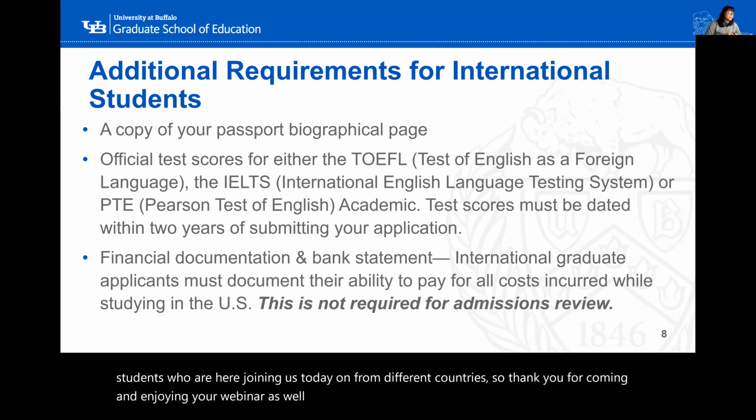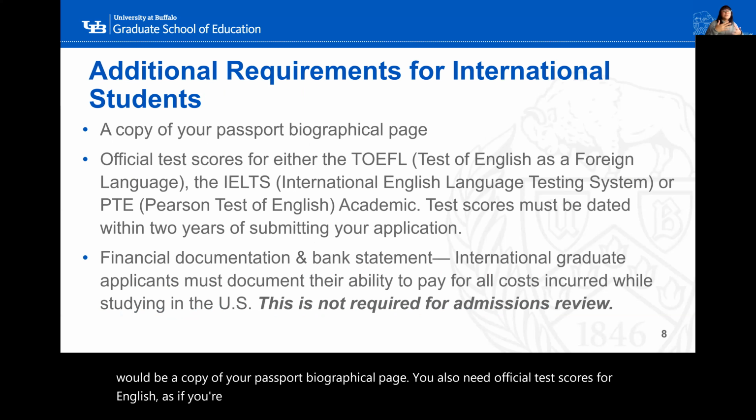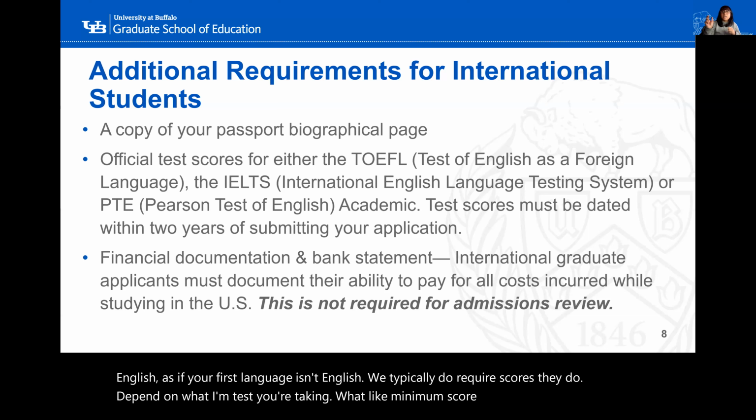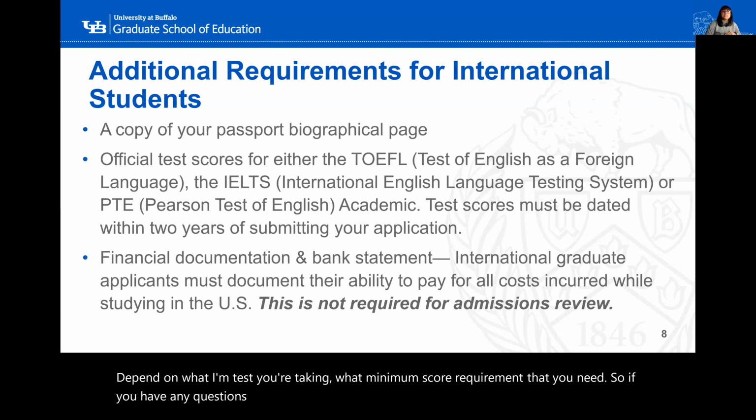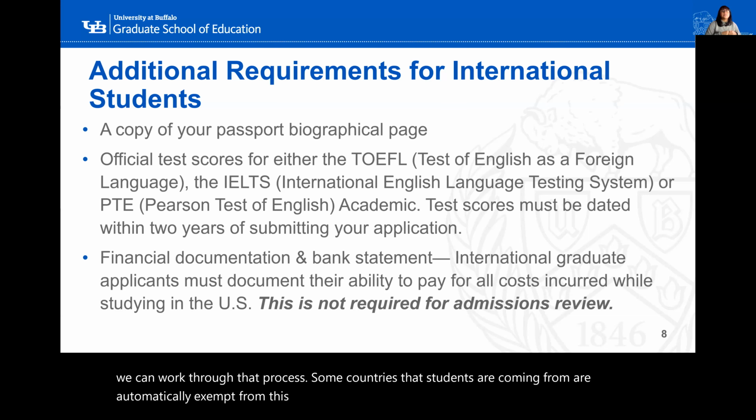Some things that you need as an international student would be a copy of your passport biographical page. You also need official test scores for English, as if your first language isn't English, we typically do require scores. They do depend on what test you're taking, what minimum score requirement that you need. So if you have any questions about that, feel free to email me after today or put it in the chat and we can work through that process. Some countries that students are coming from are automatically exempt from this. So if you do have any questions about the exemption list, always feel free to email us as well.